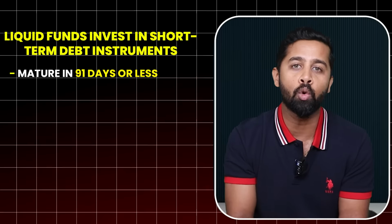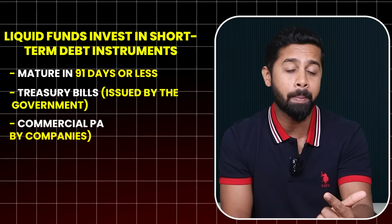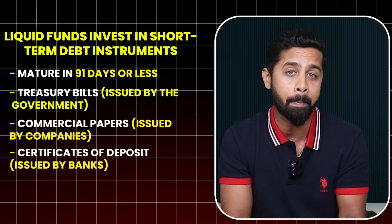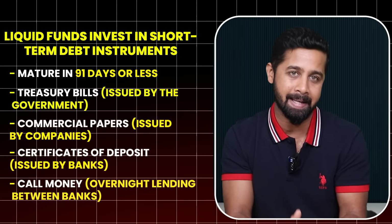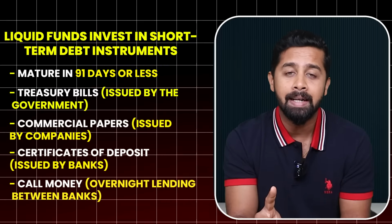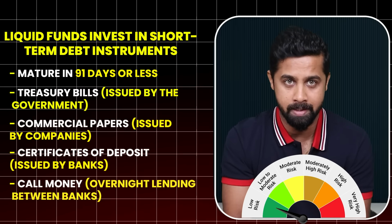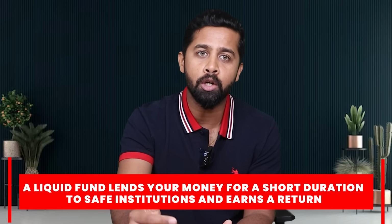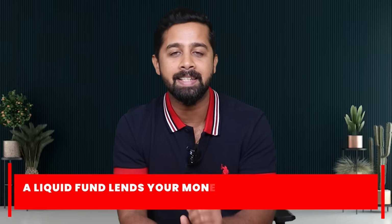These instruments include things like treasury bills, which are issued by the government, then commercial paper that is issued by corporates, then certificates of deposit that are issued by banks, and then call money, which is overnight lending between banks. Because of these short durations and high quality borrowers, the risk in liquid funds is very low as compared to other mutual funds. So in simple terms, a liquid fund lends your money for a short duration to safe institutions and earns a return. And you get that return as the fund grows.